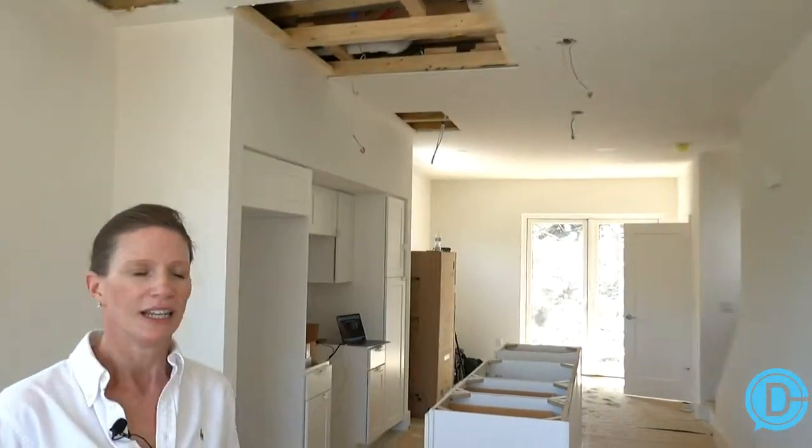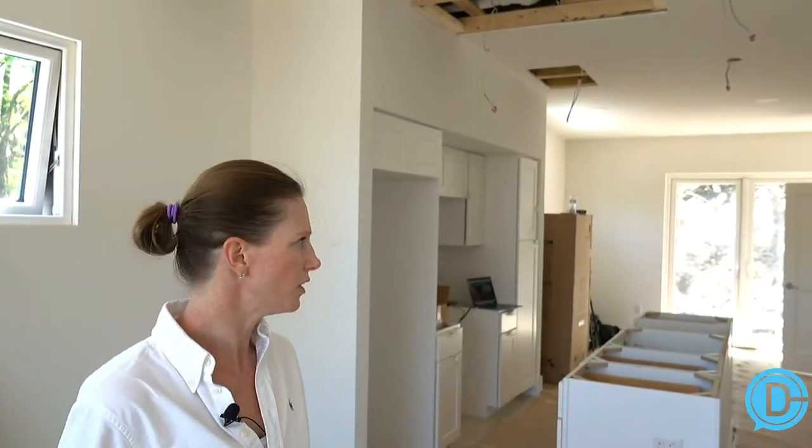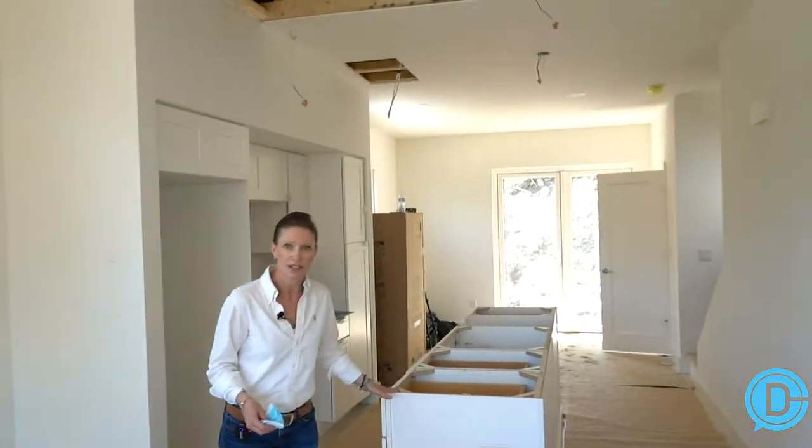That's exactly right. So what we will be able to show you a little bit later on, though, is how the modules sit one on top of the other, and how that all comes together with the foundation and with the second story. But essentially, this is all self-contained, and so much of this happened at the factory. Yeah, right? It really has. Had the flooring installed at the factory. All of the cabinets were done at the factory.